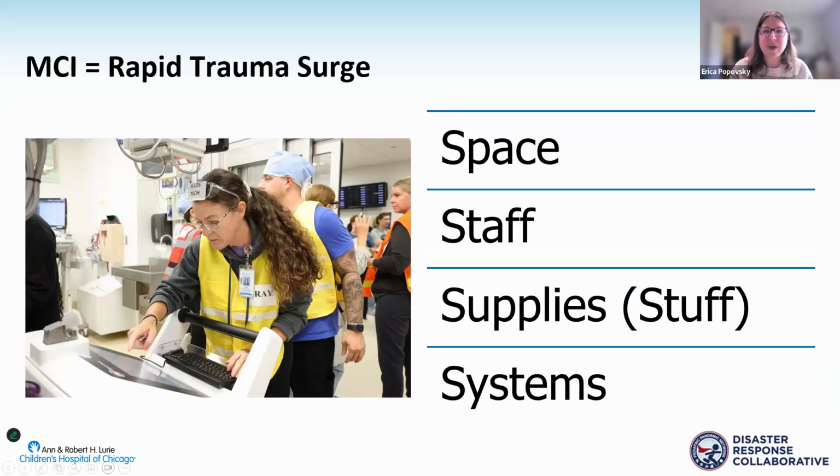And so during an MCI, there's going to be that rapid influx, likely of trauma victims. There's always the fire, carbon monoxide, et cetera, but mostly more likely to be trauma. And most of them will require medical imaging studies. And medical imaging studies can be a significant rate limiting step for throughput through the emergency department, but also for determination of whether or not a patient may be going to the operating room, admitted to the floor, or the intensive care unit, depending on their clinical stability.